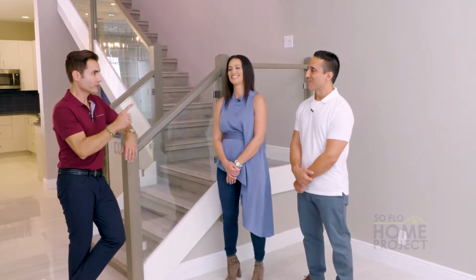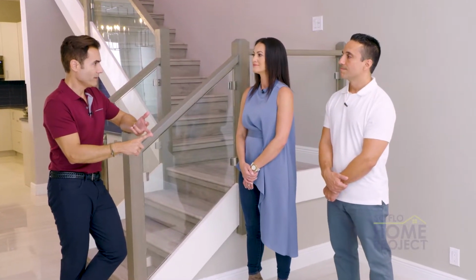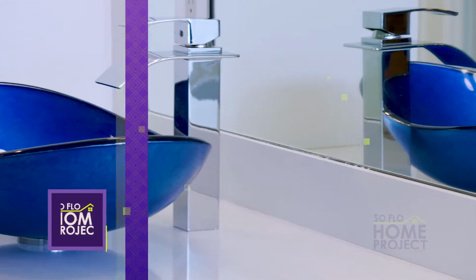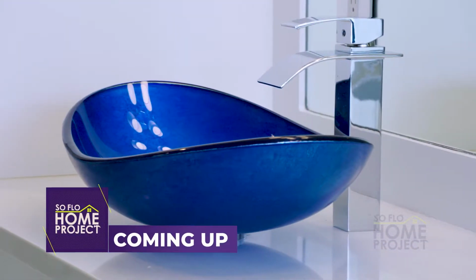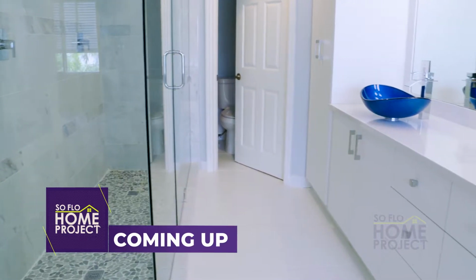However, we have more to see because we talked about kitchens selling a home, and I think sort of on the same level would be bathrooms. Yeah. And I heard the bathroom was a disaster. It definitely was, based on the photos. Next on SoFlo Home Project, we head upstairs to explore the transformation of the bathrooms on the second level of this townhome.